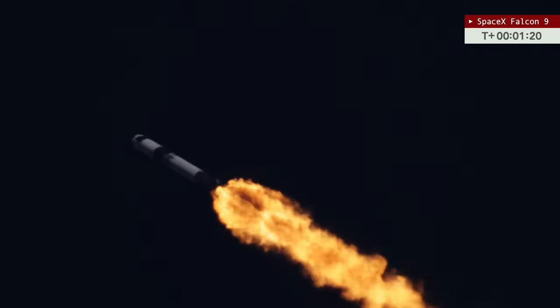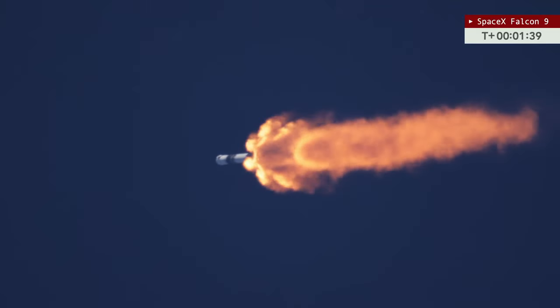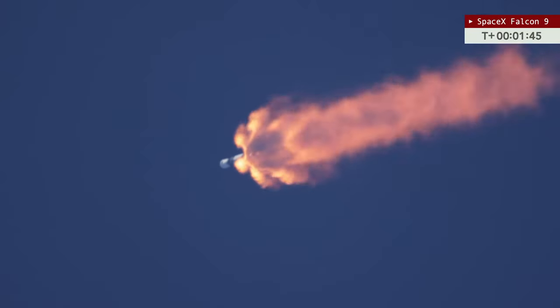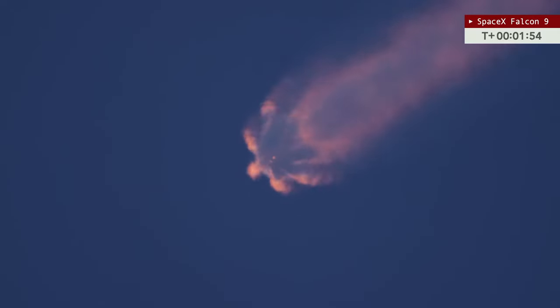Falcon 9 has now reached the point of maximum dynamic pressure. MVAC is chilling. We're hearing that the second stage engine has started its chill down process. Beautiful views here. These are coming from Pete Carstens of Max Q Productions.